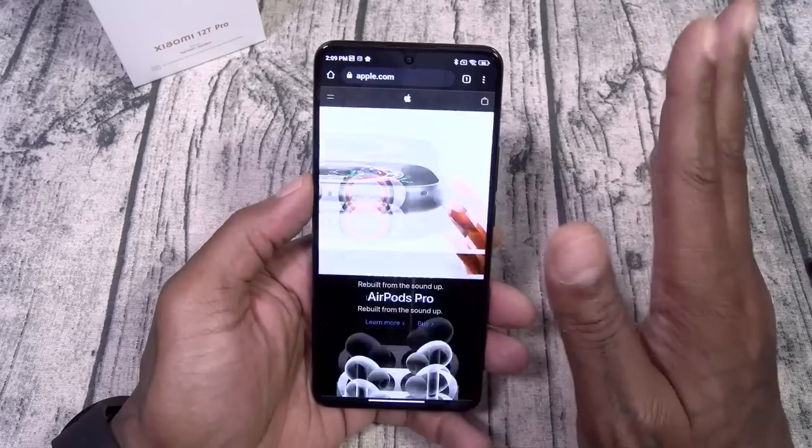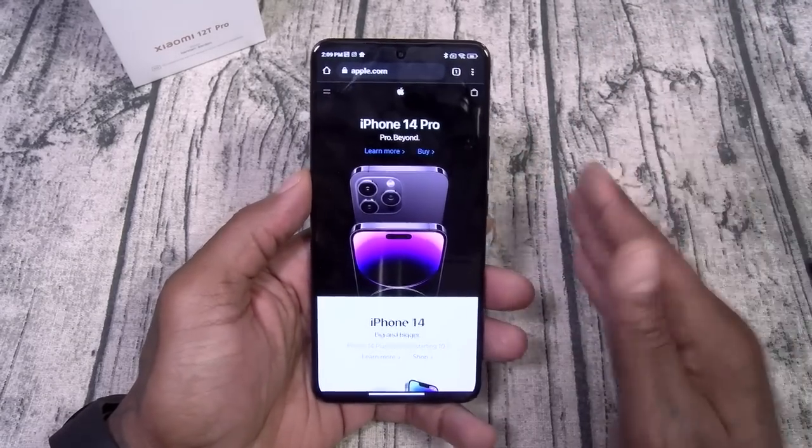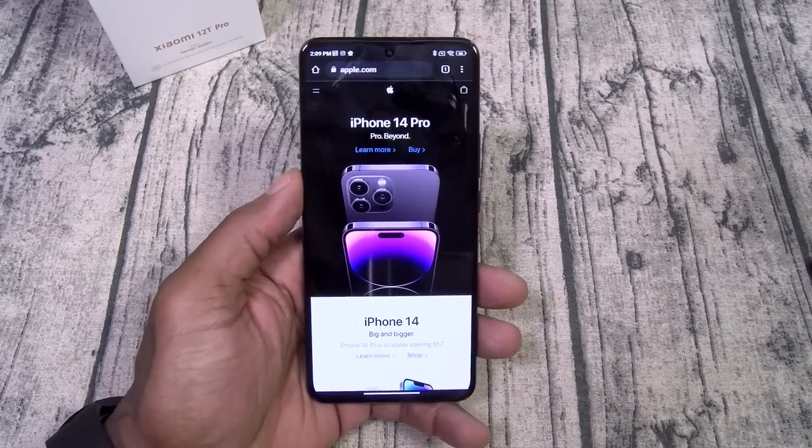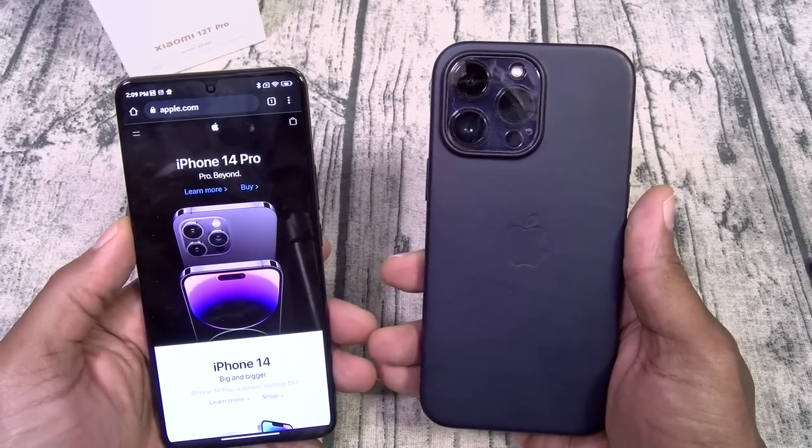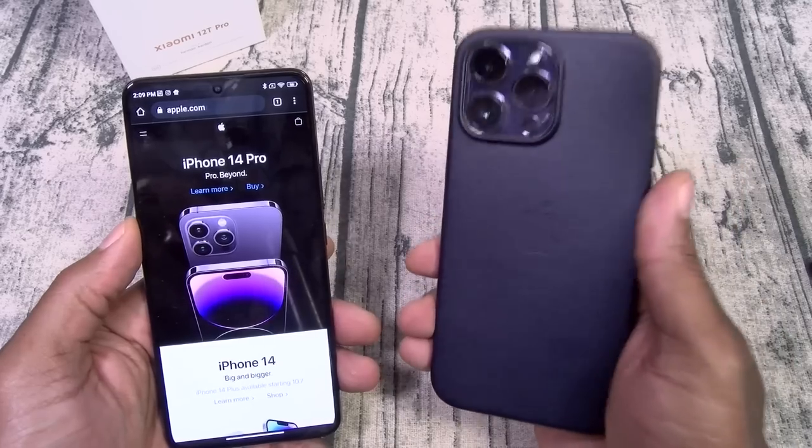Okay, just like that. Now, speaking of Apple.com, let me talk some real quick. A lot of people have been asking me, what's up with my iPhone 14 Pro Max real review? I'm going to do that this week.